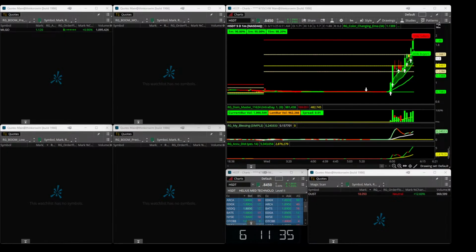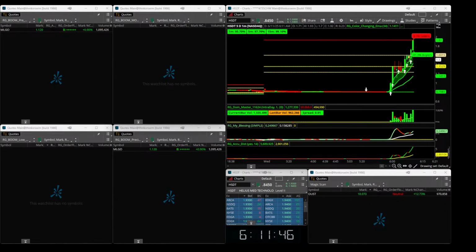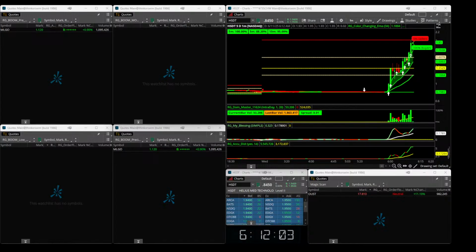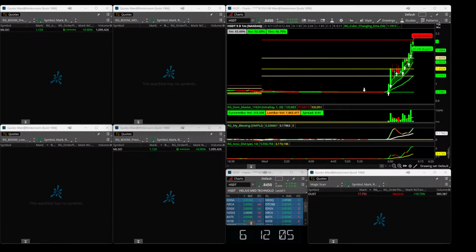$1.84 now, pushing a little higher, $1.88. Make sure you always take a little profit out when these candles spike upwards, in case it turns around and drops. Lock some of it in always. $1.95 now. I'm going to get out right here. And I'm going to get out again. Lost a little bit, had to get out twice. Still managed 450.